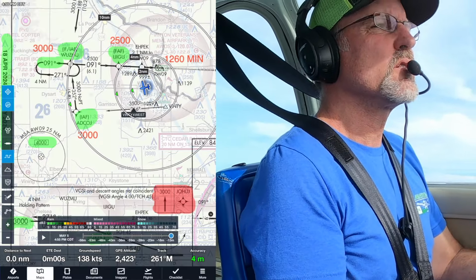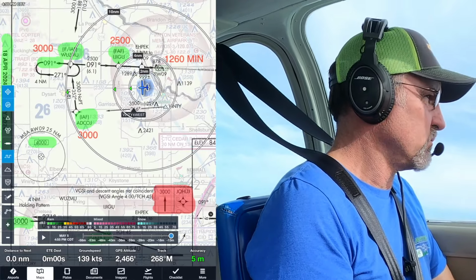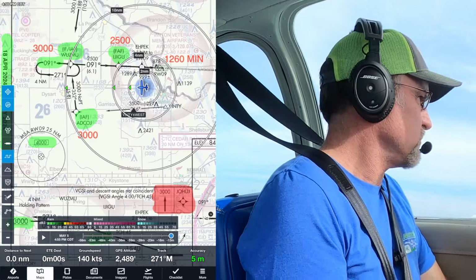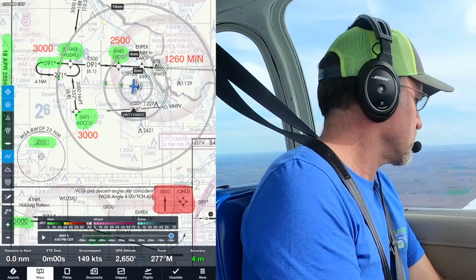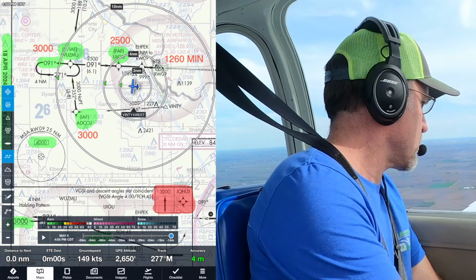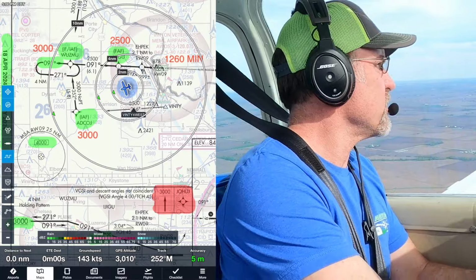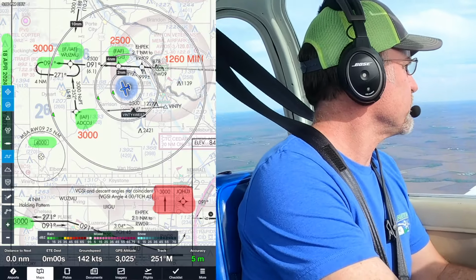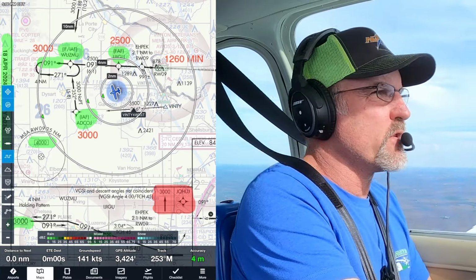There it is. Soil looks a little bit dark. Hopefully that'll go tomorrow morning. I see one guy in the field over here working up some dirt. So now that Kimberly's not in the airplane, I will probably practice some steep turns and stuff like that.